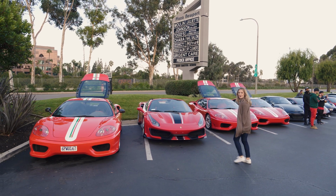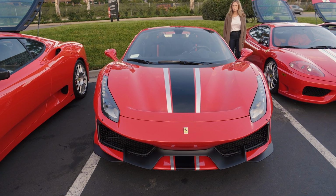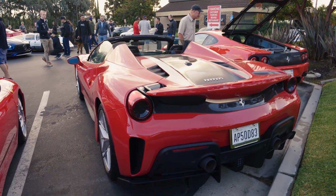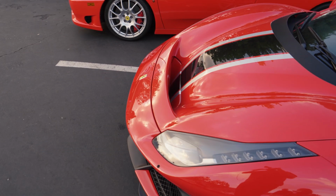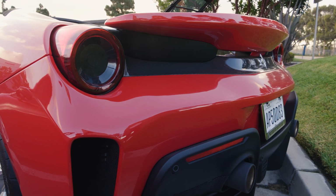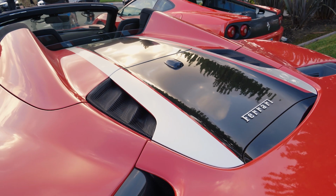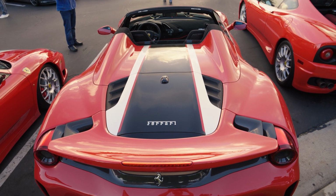Anybody that watches my vlog the last couple episodes knows how excited I get when I see Pistas, because they're my favorite Ferrari right now. This is the new Pista Spider, which I haven't seen any of them yet actually. I think people are just now taking delivery of them, and it looks pretty cool, although I'd probably get the hard top myself.